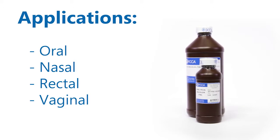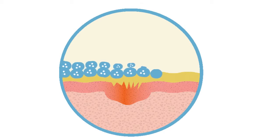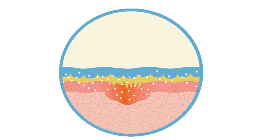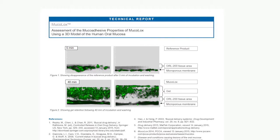active pharmaceutical ingredient. So we've utilized 3 different mechanisms to get this to stick to mucous membranes, regardless of which mucous membrane you're talking about. The mucin fibers that are found in mucus interact and kind of intertwine with the polysaccharides that we have in the MucoLox to kind of form a temporary holding of the active ingredient. And we're able to see in the oral mucosa 3D study that we did where it holds it in place for up to 24 times as long as something that is not mucoadhesive. So that's a huge advantage.